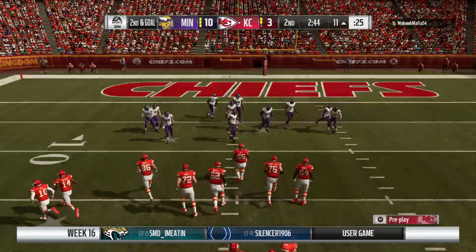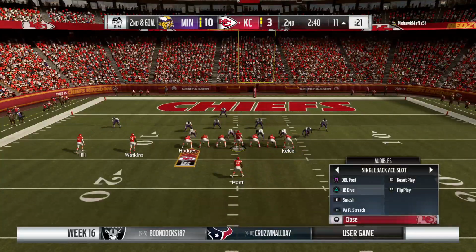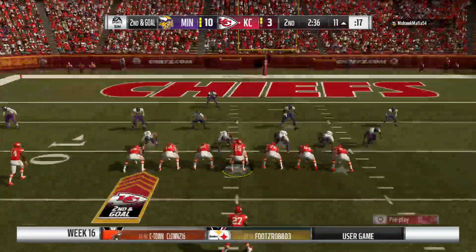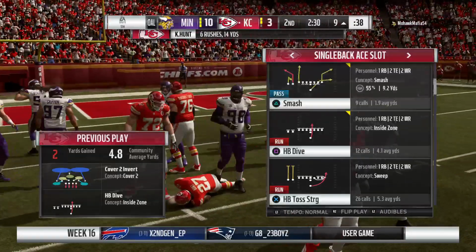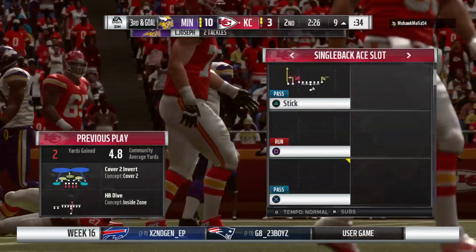So they get pushed back to the 11, and here's 2nd and goal. Left. He'll get it up the middle, and he'll find his way down inside the 10 to the 9-yard line. Only a couple yards there, and that's going to set up a long 3rd and goal.